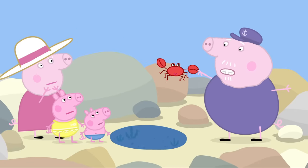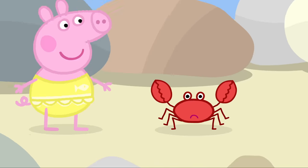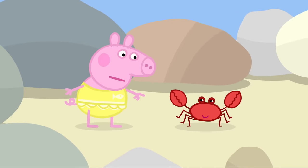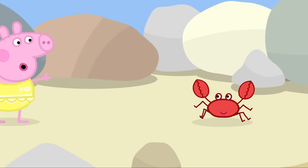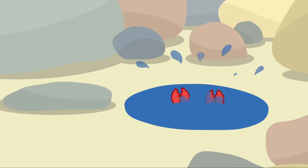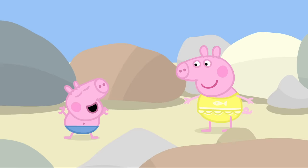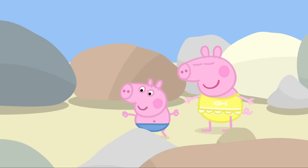Ah! The crab is pinching Grandpa Pig's finger. Oh! Ouch! Naughty Mr. Crab. Look, George. Mr. Crab is walking sideways. George is pretending to be a crab. Peppa wants to be a crab too.